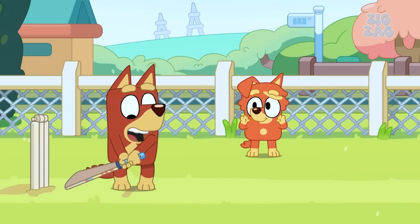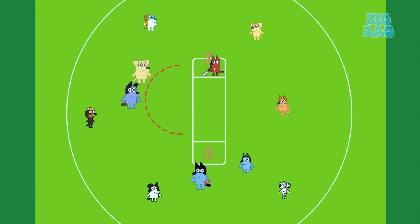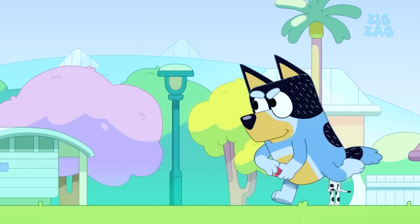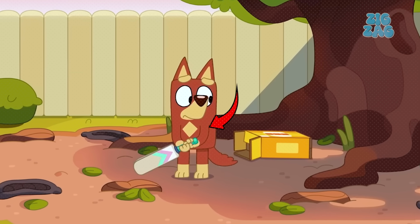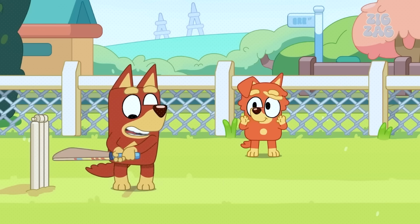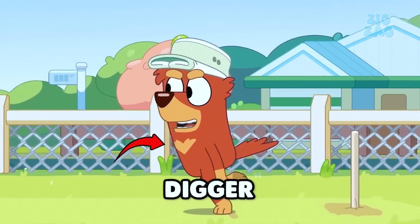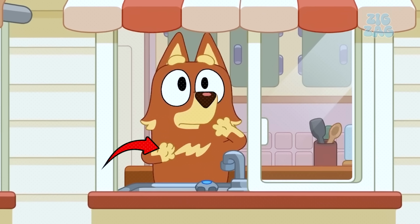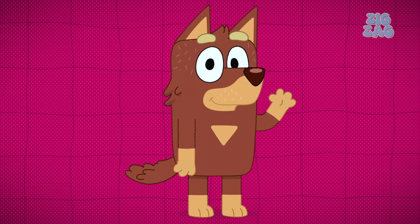In the episode where they try to beat Rusty in a game of cricket, also known as bets in some places here in Brazil, we can clearly see this. Rusty has a diamond-shaped marking on his chest. His little sister, Dusty, has a small circle. His older brother, Digger, has a downward-pointing arrow. Their mom has a lightning bolt-like shape, and their dad has an inverted triangle.